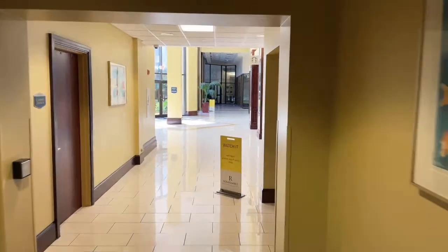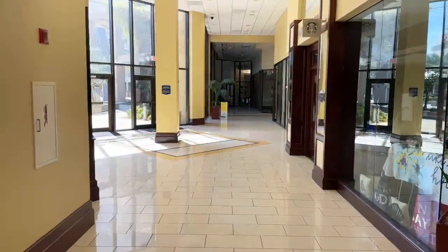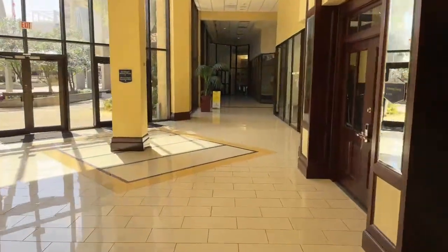So we're going to walk very briefly through the downstairs lobby of the Renaissance Riverview Hotel here, and we'll be out into a public plaza right here.